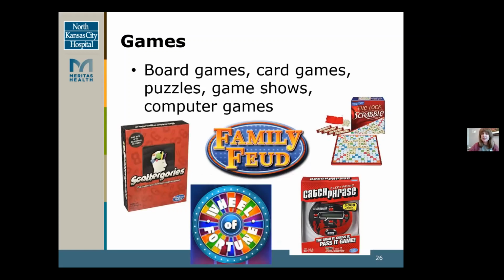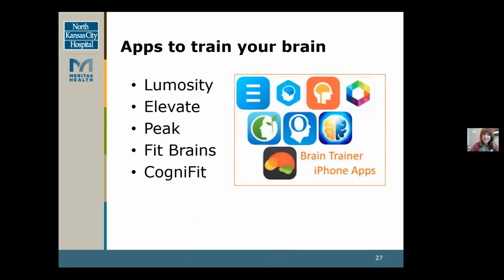Also, computer games and apps on your phone can be great as well. And speaking of that, I have some here. There are several that do require, I believe, a subscription fee, but there are also some free ones. So what I would suggest is try the free ones first, decide if you like it, if you're actually using it, and then maybe splurge to get the more advanced brain trainers.